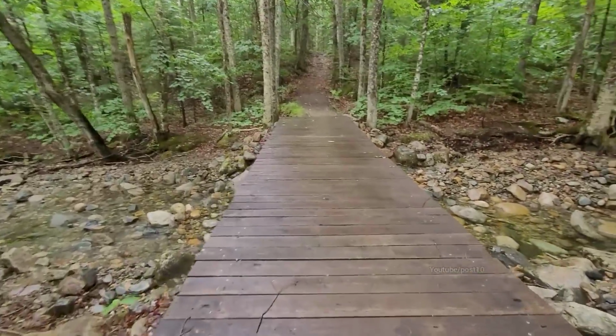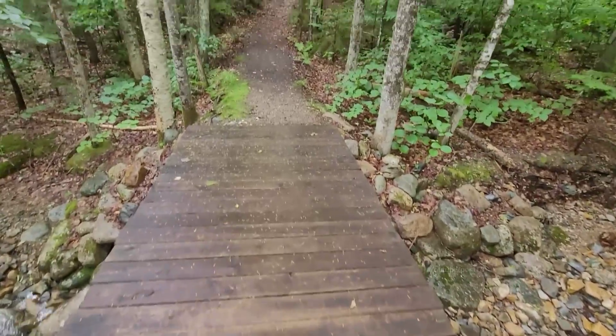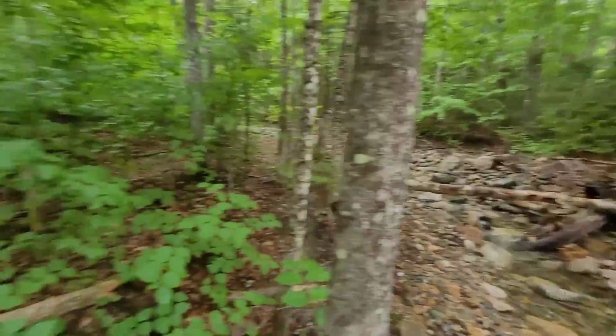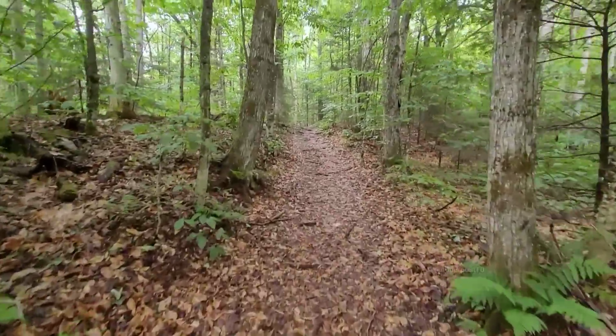Here's that little river from the beginning of the video. You saw me going across that bridge. Well, here's another bridge. This one doesn't have railings, which I guess is a good thing. It's easier to save the bridge, I guess, if it gets washed out.